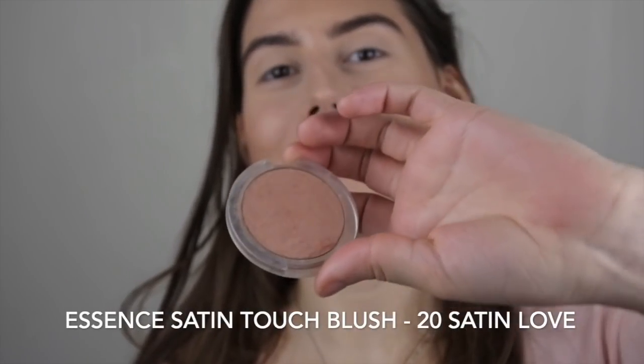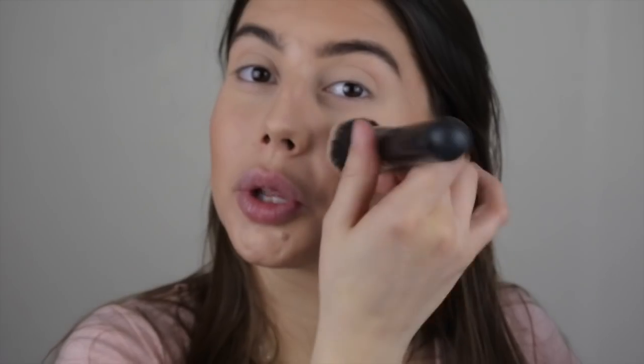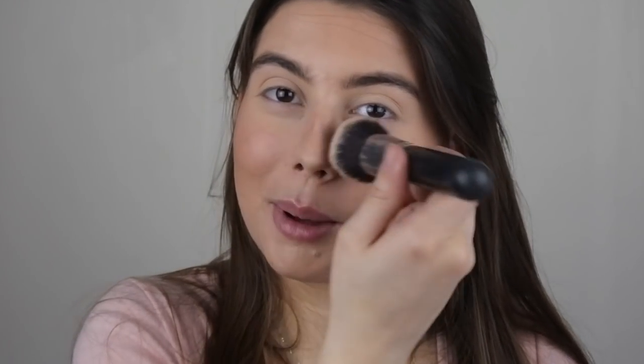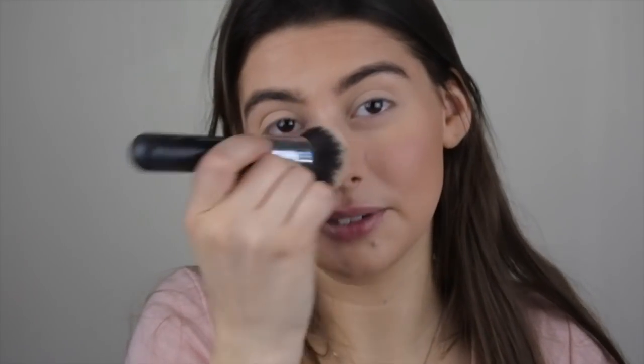And then my favorite blush of all time, you all know what it is hopefully at this point. It is the 20 Satin Love blush by Essence. It is the best blush, literally. I swear by this, and I am so confident that this is the best shade of a blush. It is just the most natural, kind of mauve-ish, not too pink, the most subtle, most complementing shade of pink in my opinion. I feel like this will complement so many skin tones. I'll put a little bit on my nose, get that rosy flush.